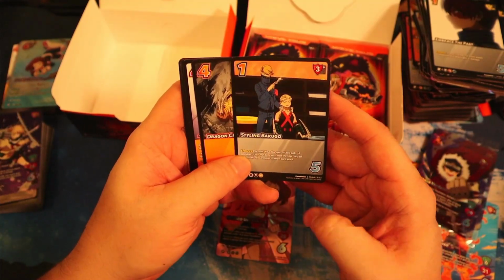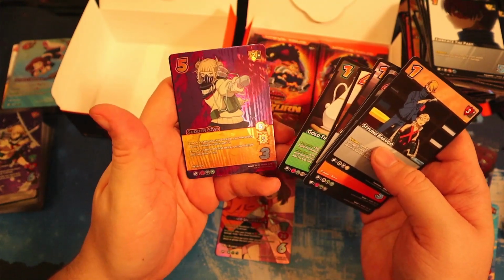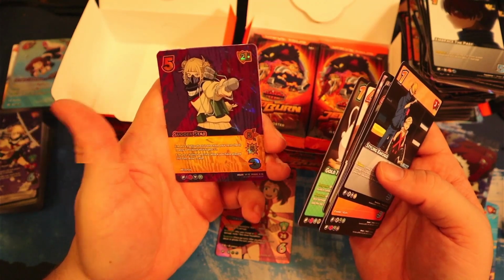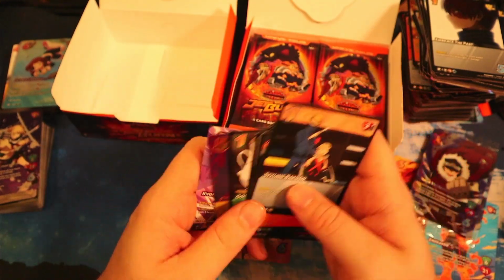Okay, oh god, Styling Bakugo. Oh goodness. Titan Cliff. Sudden Stab. Cool. Extra rare there for us. Nice. Provisional Pursuit. And then got the Giro again.